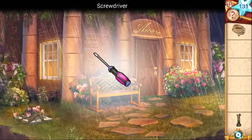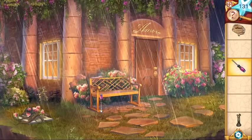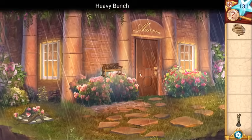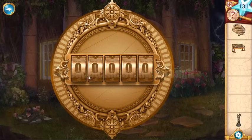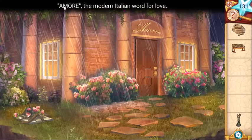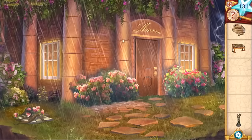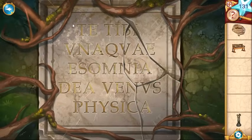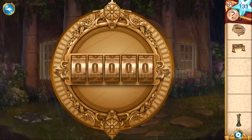Okay, now let's open this branch. And now we have to open the door, and here's a 5-digit code. And the hint is this text written here. We need to get the first letter A and count the number of times letter A appears in this text. So we have A 1, 2, 3, 4, and 5. So we need to enter digit 5 in the first place.